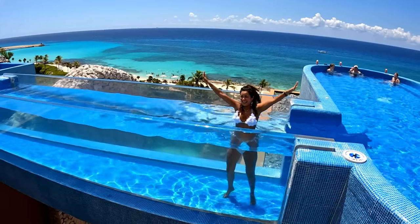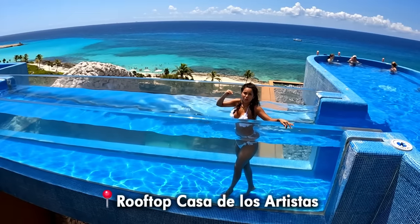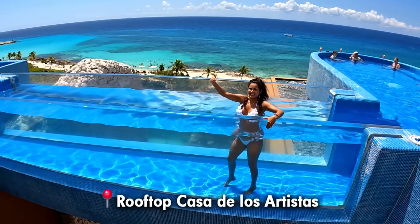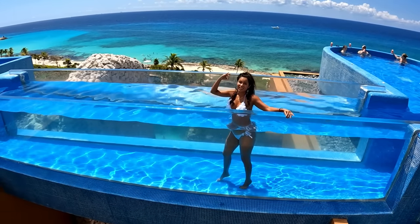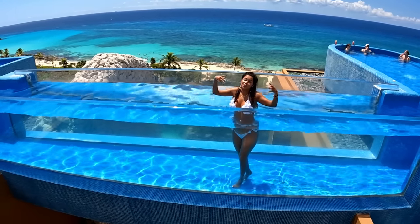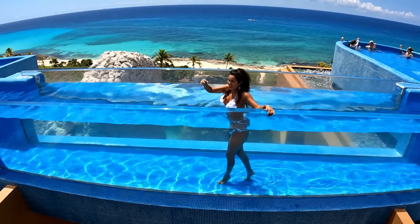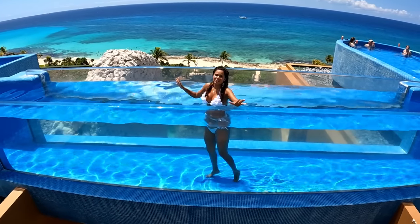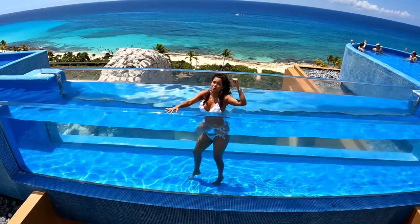And look, family, we are already in this little pool. This is the rooftop, that is the terrace. This is the seventh floor of the Casa de los Artistas. This is the house where we are and where we have access to this fantastic little pool. I know that many of you have seen this place in videos, in Instagram photos, in social networks, and the truth is that it looks great.